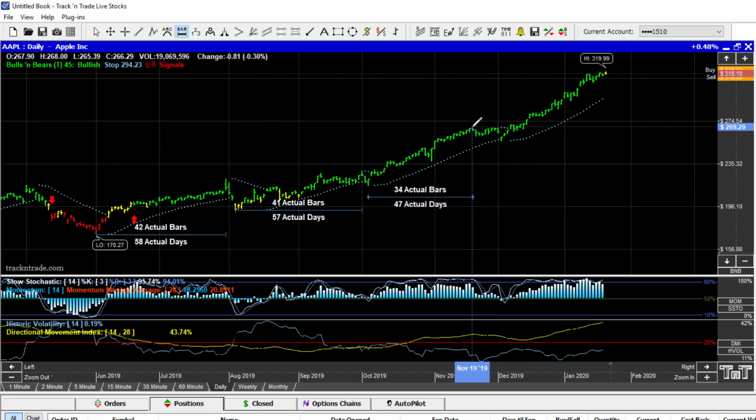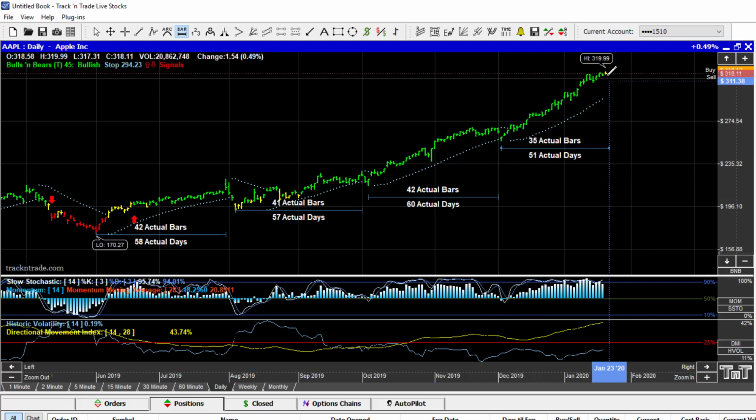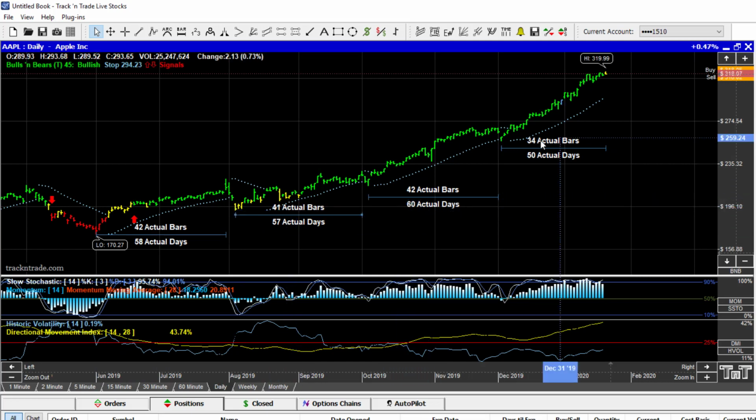If I go to high, which is right there, that's 34. But I like to go to the break, so right to the break. This is where we're going on these, the high of the break. So that's 42. And now if we go to the next one, we're just going to go from this low to high, right in here, and it's sitting at 34. So we've got 40, 42, 41. We got 42, and we're sitting at 34.